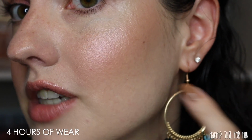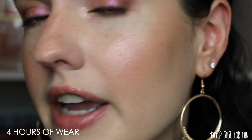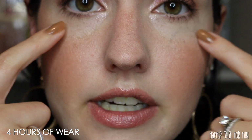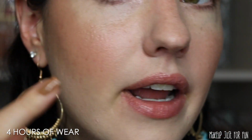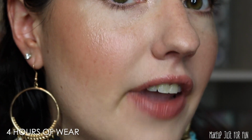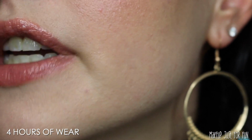I did put on top just a little bit of bronzer, blush, and a lot of highlighter. I put a little bit of powder right under my eyes here to prevent shine because I am filming all day today. But otherwise, I did not set my face and I did not use any setting spray. So let's take a close-up look here.